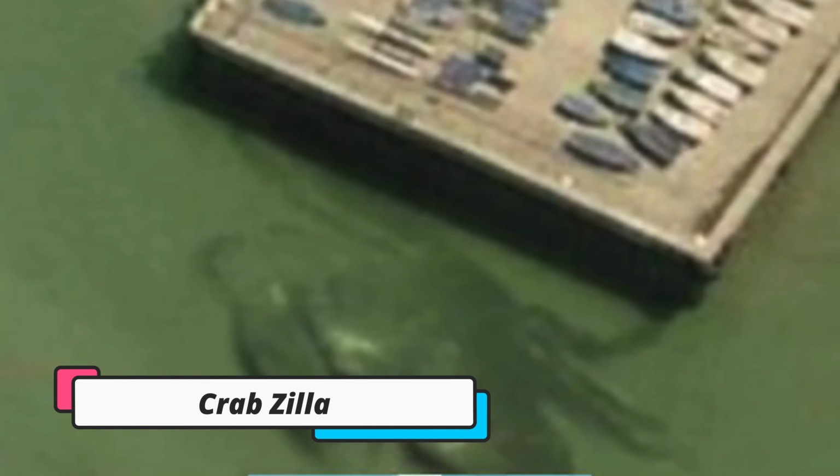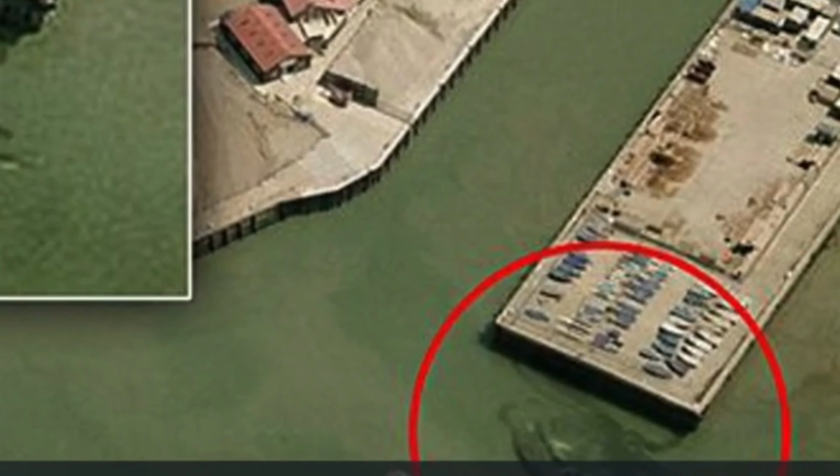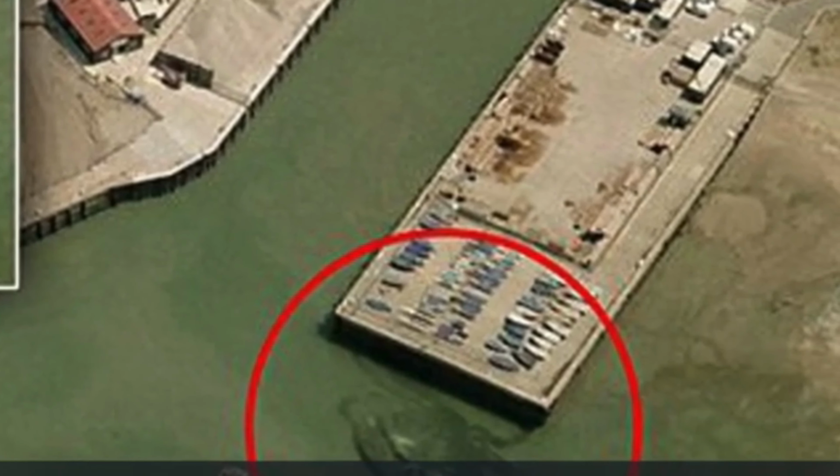Crabzilla. This photo was taken at the mouth of Kent Harbour in the UK. The photo looks just like a gigantic crab right off the harbour. If there were actually a crab this big, it could change the way you look at crabs forever. Chances are this isn't a real crab, it could just be the way that the sand moved with the wind and the water.